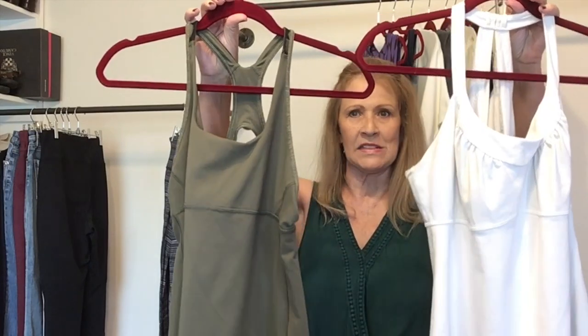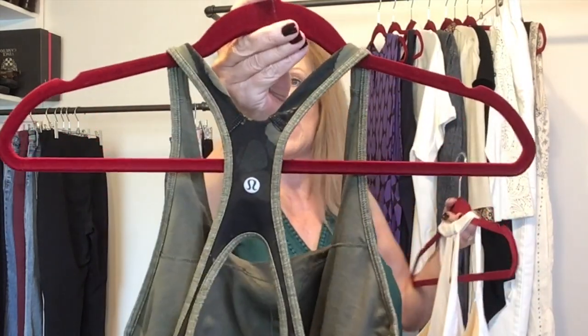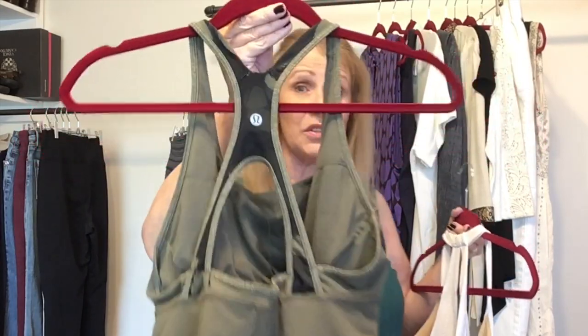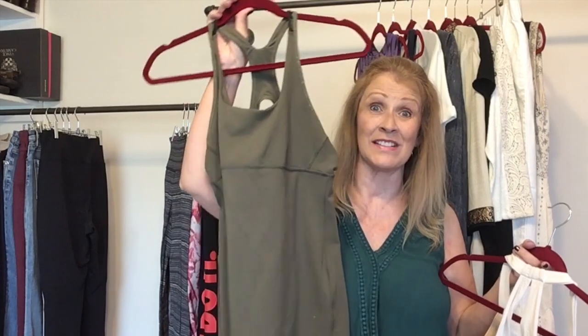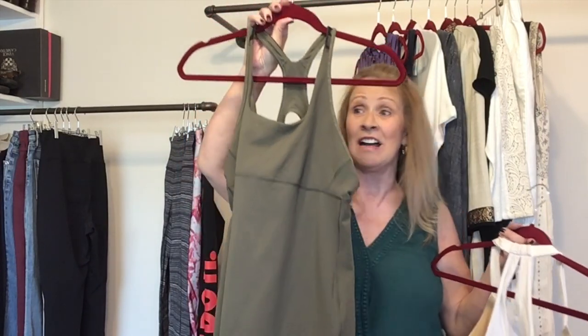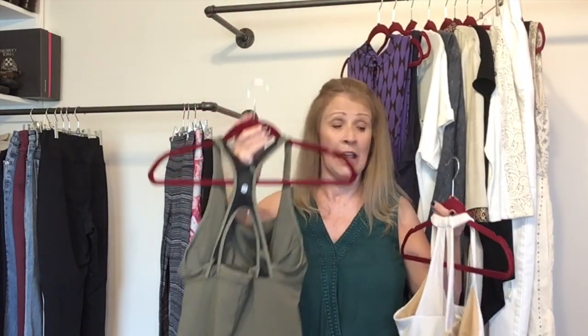I have two tops here. They don't look that great. They look better on my mannequin than they do on the hanger, but both of these tops are Lululemon. I think this one is going to do better than the white one because this one does have the size dot in it, and this is a size 8, and it also has a little camo on it.